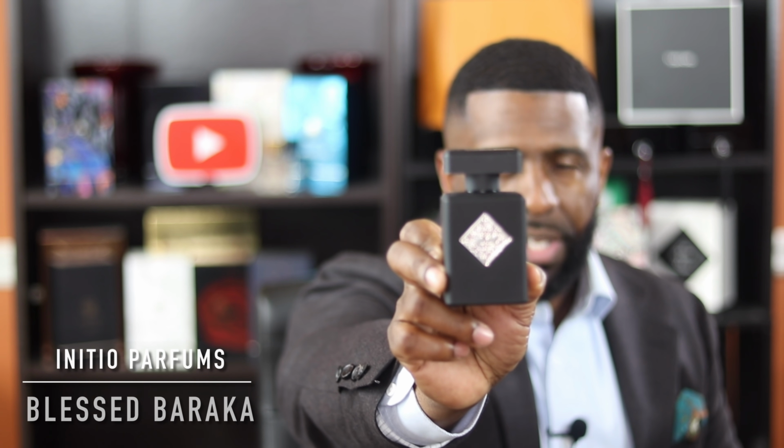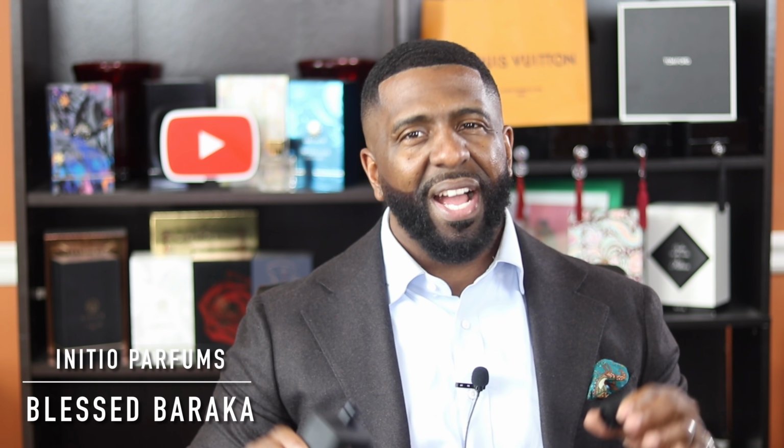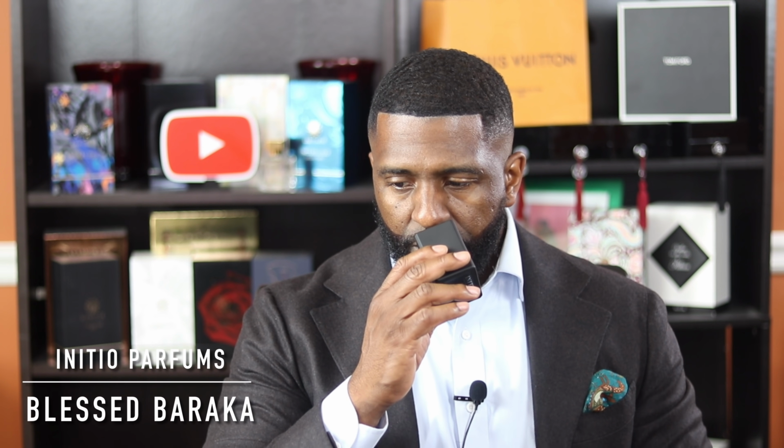All right, guys, the next fragrance on this list, I've talked about this fragrance a lot lately for good reason. From the house of Initio Parfums, this one is called Blessed Baraka. This thing is clean, it's spicy, and fresh at the same time. And it gives me just the right amount of that nutty, almost gourmand sweetness that I generally like in fragrances. But again, it's got amber, it's got sandalwood, it's got musk in it.